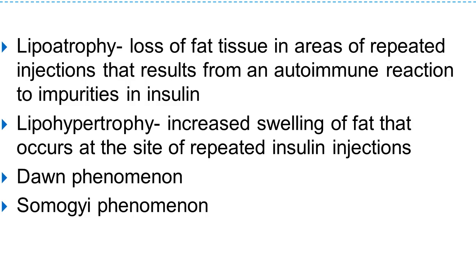So hopefully that all makes sense. Two things that we'll just kind of discuss briefly are the Dawn phenomenon and the Somogyi phenomenon, okay? The Dawn phenomenon is an actual nighttime release of growth hormone that causes blood glucose elevations at about 5 or 6 o'clock in the morning. That's why we call it a dawn phenomenon, okay?